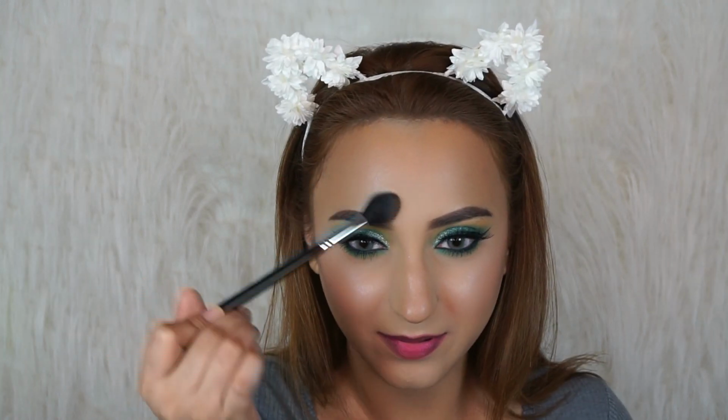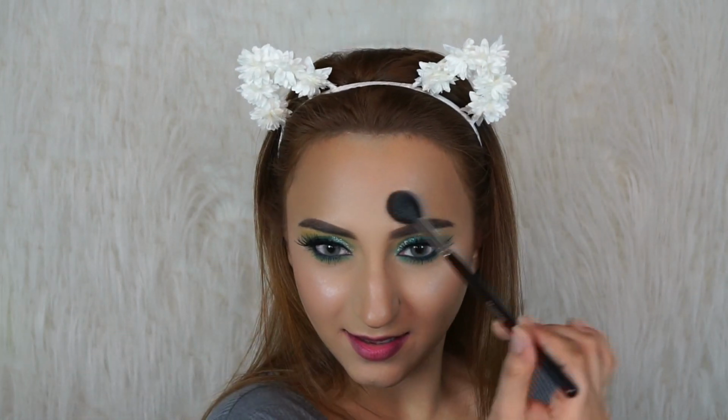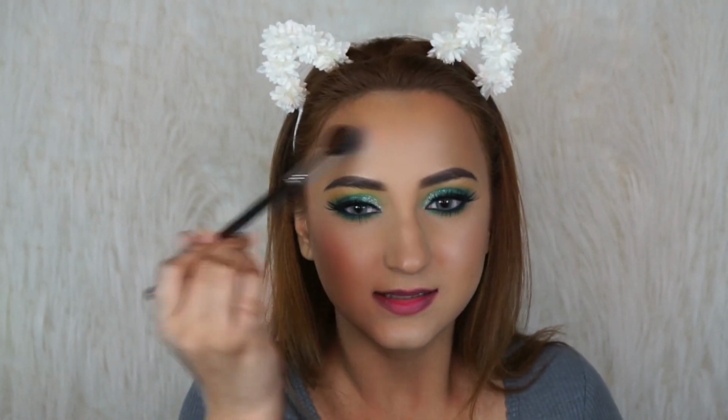I'm also gonna apply it on my forehead. I think this is the perfect kind of glow if you have wrinkles that you don't want to exaggerate, if you have, you know, acne or texture that you don't want to exaggerate. I think it's just perfect. It's such a natural, stunning glow. Why haven't I used this product before? I want to apply it all over the face.